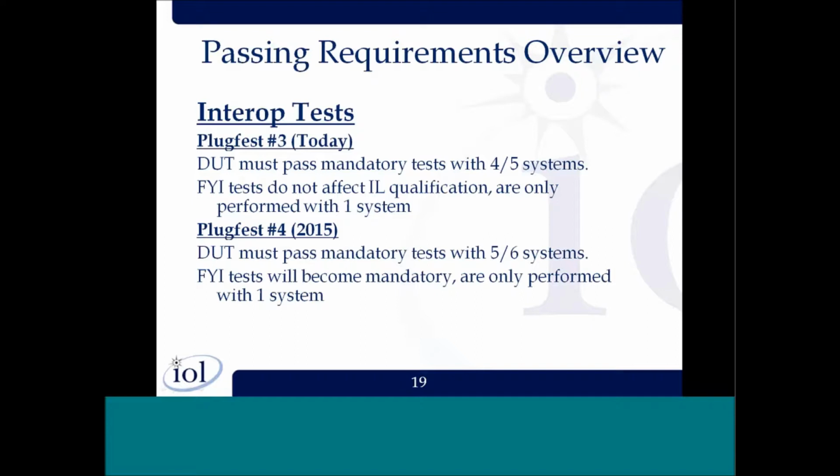Now, when we look ahead to Plugfest number 4, and again, that's not going to be until 2015, there are 2 important changes to pay attention to. One, we're going to increase the number of systems that you have to test with. Today it's pass with 4 out of 5 systems. At future events, it's going to be pass with 5 out of 6. So we're going to raise that bar a little bit for interoperability testing.